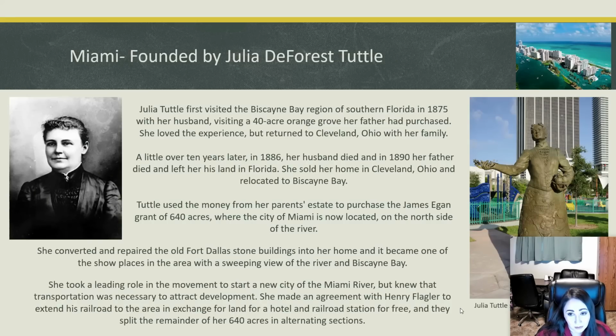If you get time, I would look her up. It was very, very interesting learning all about her. And this information comes from Wikipedia, but she first visited the Biscayne Bay region of southern Florida in 1875. I probably pronounced that incorrectly. But she visited with her husband, visiting a 40-acre orange grove her father had purchased. She loved the experience but returned to Cleveland, Ohio with her family.